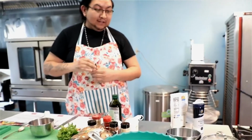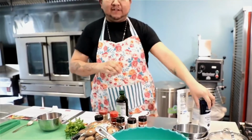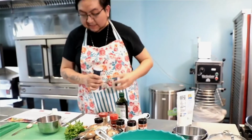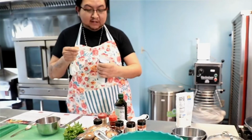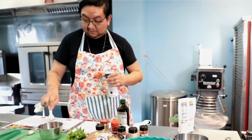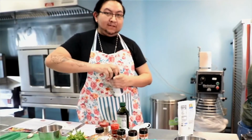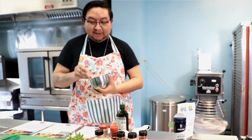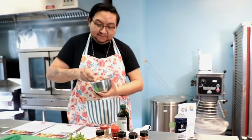And last but not least, our final ingredient for this baharat spice is some sea salt flakes. But if you don't have sea salt flakes, we can always use some kosher salt too. Okay. And then you're going to give that a nice stir. Combine all the spices together.